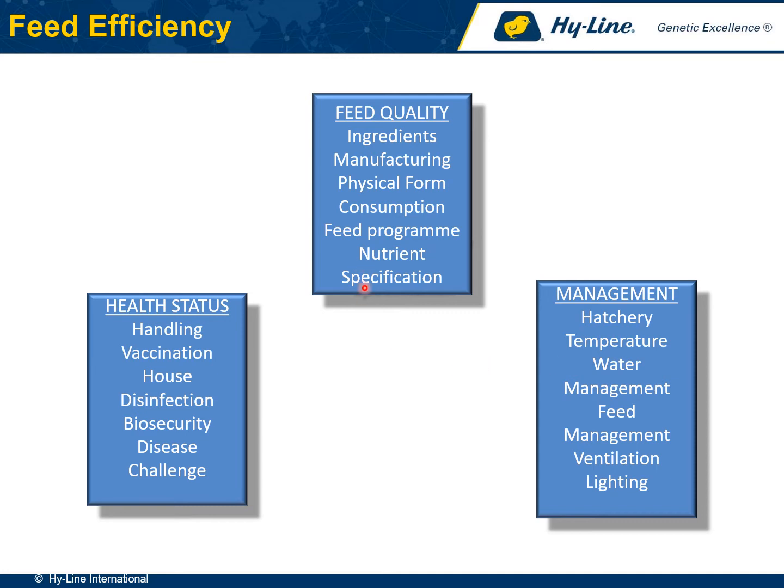So I'm going to cover a few feed quality related areas, one or two management, and then my colleague Greg Selliers will handle some of the more health orientated aspects. So I think one of the key things here is there's lots of different aspects that we need to cover, and that indicates that there's lots of opportunity for us to improve feed efficiency.